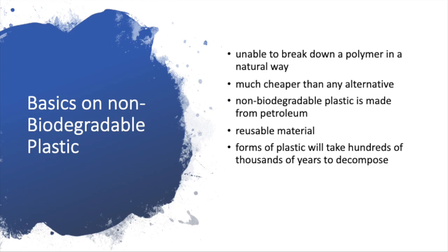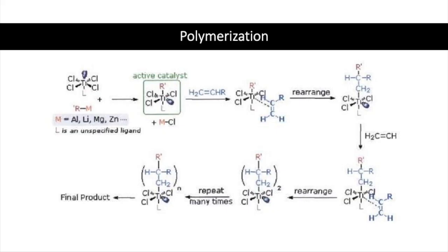or even biodegradable plastic. Almost always, non-biodegradable plastic is made from petroleum, a product of millions of years of organisms that have decayed. However, after this, petroleum is manufactured and is unable to break down into what was once its organic matter. Before knowing what and how these types of non-biodegradable plastic are, we must understand how the polymerization of the non-biodegradable plastic is made. Seen in this slide is the mechanism of the polymerization of catalyst Ziegler-Natta, which is later discussed in the synthesis of HDPE.